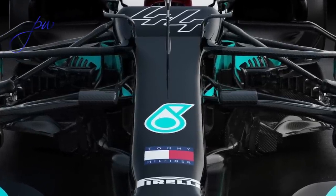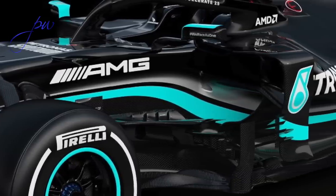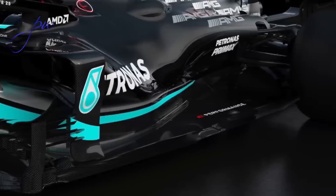But what we do know is very much the structure of the car, the suspension, the brakes, the chassis, all largely unchanged. What they've been able to change is the engine and the aero bodywork. So that's really what we've kind of got to focus on.